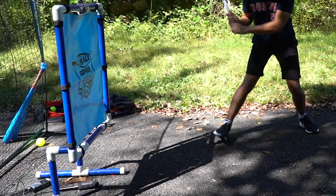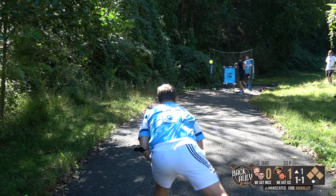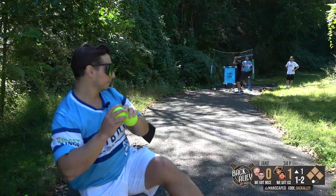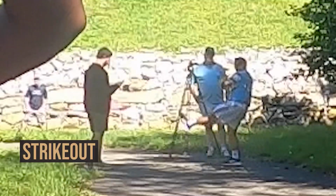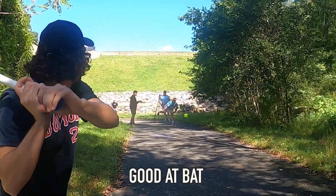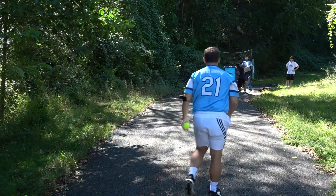Strike. Nice strike? Yeah, that was a strike. That hit bottom. Hands under protest. Whew, Dad needed that one. This is where Dad does his work. Now we're going to pump a heater. He's not even going to see it. We're up. Oh, yeah. Side retired. All right, I'm going to need to go to the film room on that one. Get it back. Get it back. We're up.